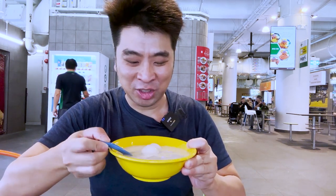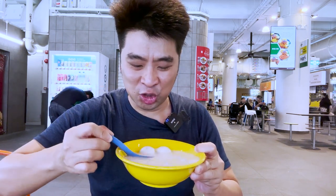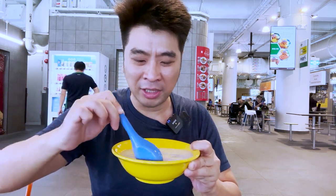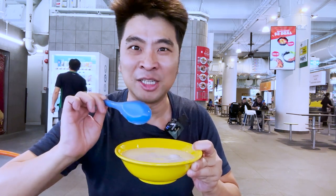I am ready now for my dessert. And for my dessert, everyone suggested the 75 Baling Soup. This is the soup ball, the glutinous ball that is best for dessert. And I'm having it at 75 Baling Soup.